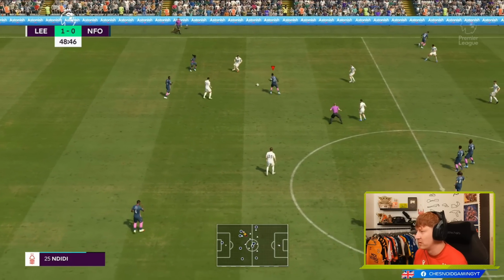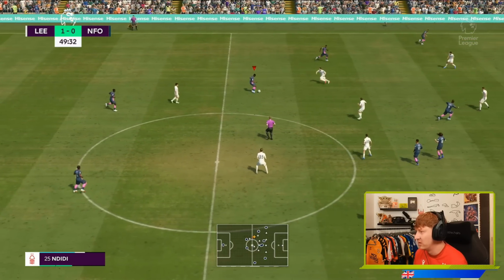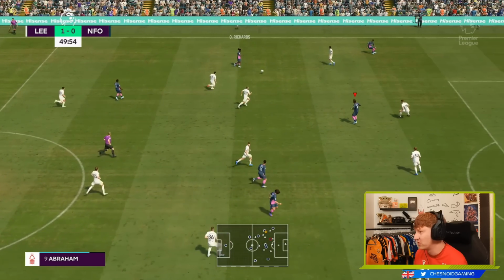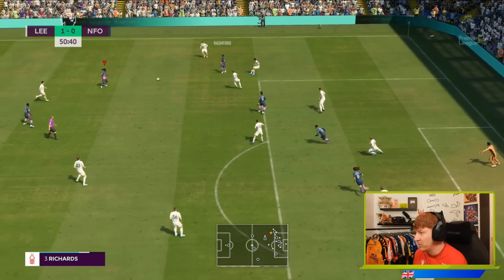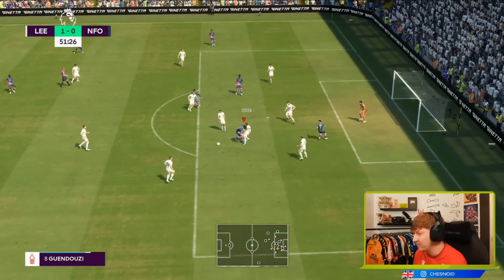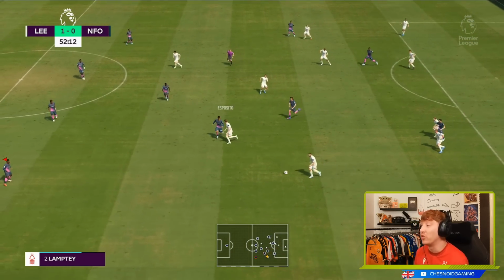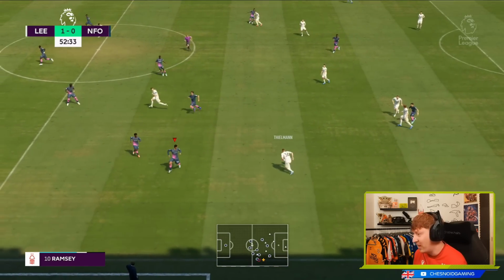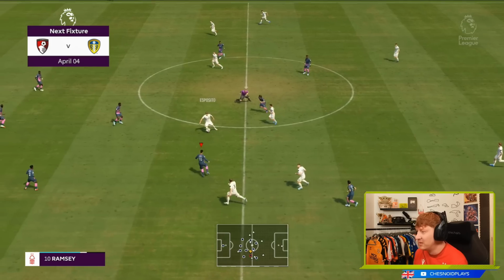Emma Richards. Into Wilfred and Ndidi. Shows some strength. Good lad. Look for Richards as the defender turned to try and come to me. And Tammy Abraham will look for Rashford. Emma Richards is there again. And I'm going to try and get this to Guendouzi, which we've done very well. He can't beat his man. I tried to accelerate. The one time I do actually want that heavy touch and burst of pace when you press sprint. And I don't actually get it.